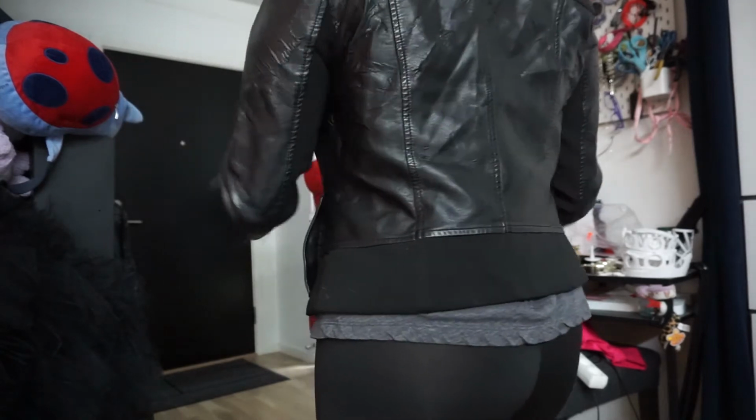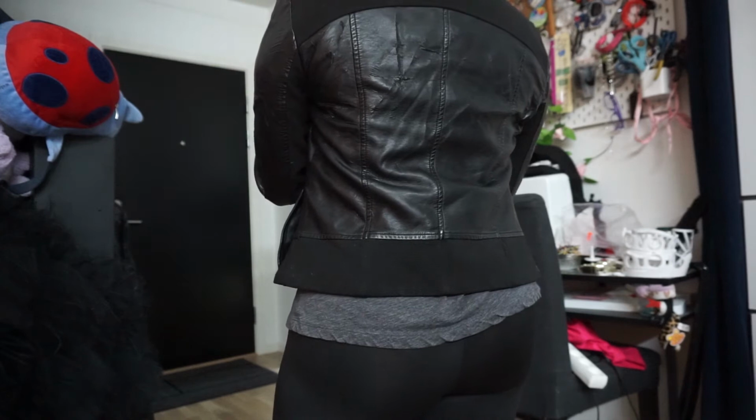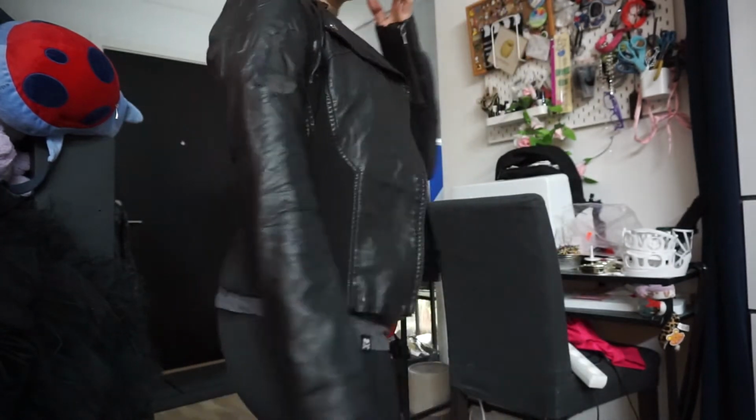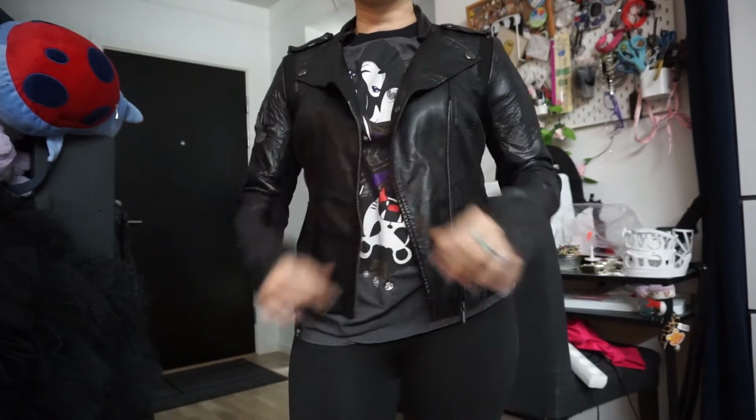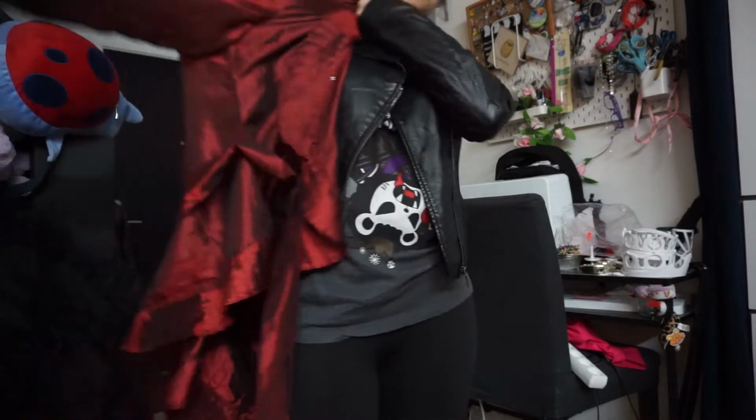The back has a little bit of stretching too. But this was a really cool jacket and I loved wearing it. So if I could give it new life, I hope I do it justice. But yeah, this was a great jacket from New York & Company.